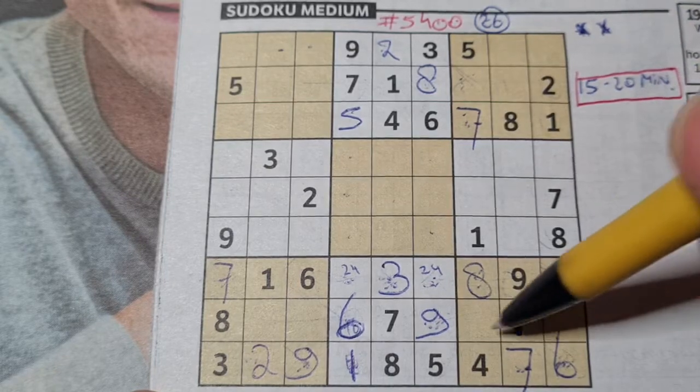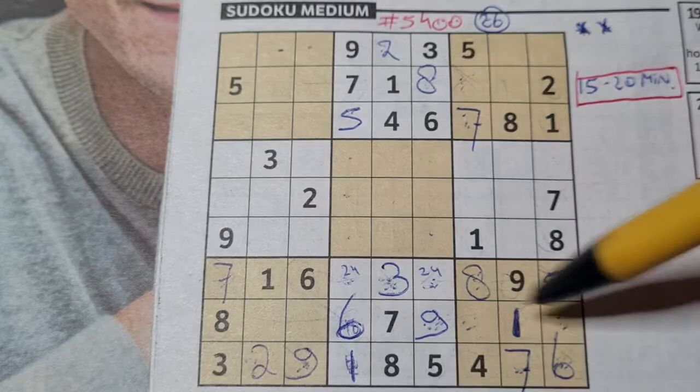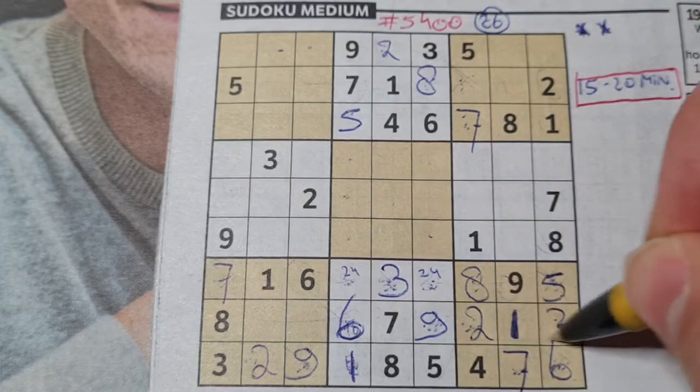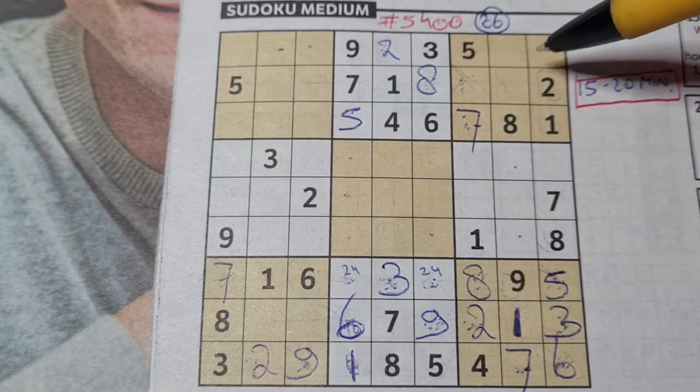Alright. Two missing numbers in this big square for numbers. The 1, the 2 is missing, and the 3 is missing. 2 and 3. We have a 2 in this column. No 2 there. 2 should be here. And the 3 goes there. Alright.